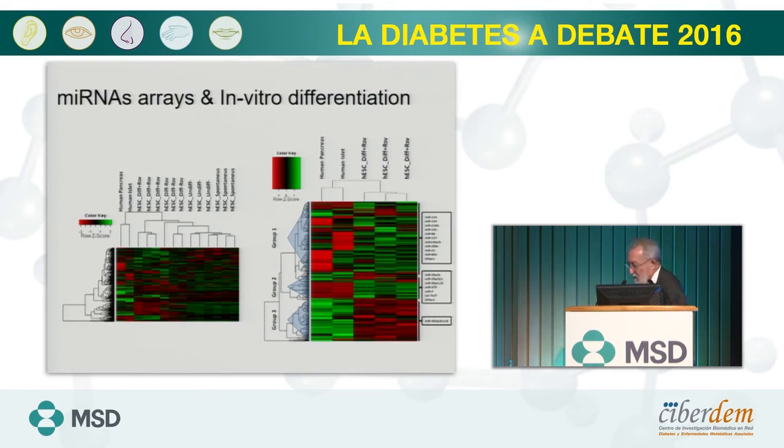And the next one is about even more mature cells, where the strategy has been to use small RNAs. The initial idea was that if a human islet, let's say an adult beta cell, has a package of small RNAs, if we take these small RNAs and put all of them into embryonic stem cells, we should be able to transform the embryonic stem cells directly into a beta cell. We did that. It didn't work.